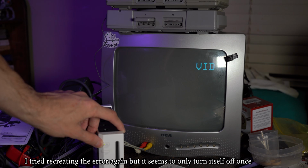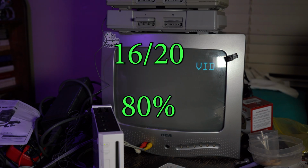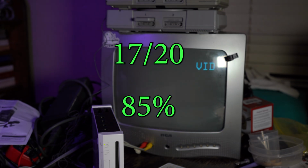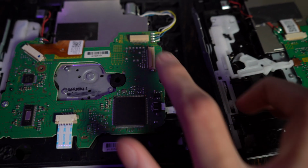Again, this is weird, but I'm changing the tally of fixed Wiis to 16 out of 20, which is now 80% fixed. And with the working disk drive on the fried GPU Wii, we'd get to 17 out of 20, which is at the very least 85% fixed. I am very happy with these results. I'm still going to try to get those other 2 disk drives working somehow, and I'll keep you guys updated on the results.